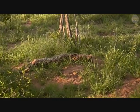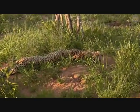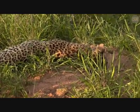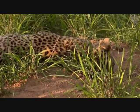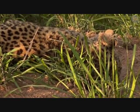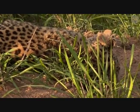Well, we can try and chat to him. He seems as though he's a little unresponsive today, since we've been with him most of the afternoon and he hasn't replied yet. But I wonder what he's dreaming of. Maybe he's dreaming of a big impala carcass or something like that. Or maybe he's dreaming of the good old days when he used to roam around all over the place.